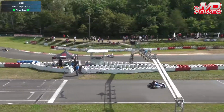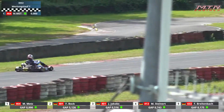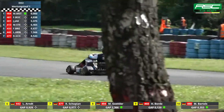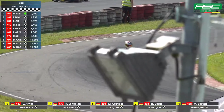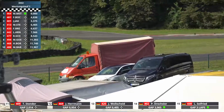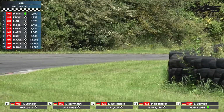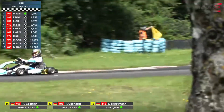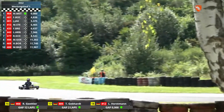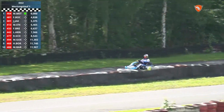Mika Metz continues the 100% success rate here at Kerpen on round 3 of the season. Fabian Bock closes the gap to about 4.8 seconds after 20 laps of racing. Yannick Jacobs rounds out the top 3 and was half a second behind Fabian Bock at the end of the race. Marcel Steinert keeps a very, very good showing this weekend by staying in 4th at the end of the race, ahead of Florian Breidenbach, who was pipped to 4th place by just 0.172 seconds.